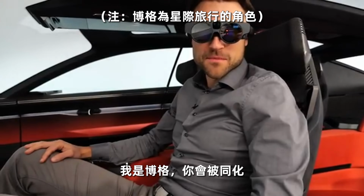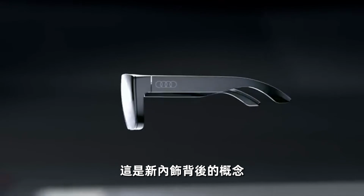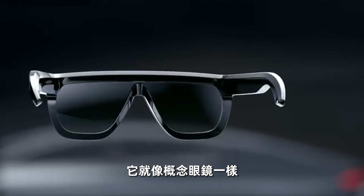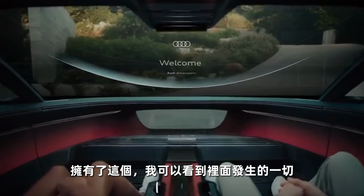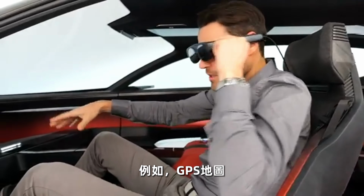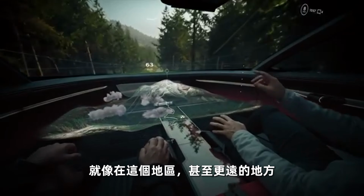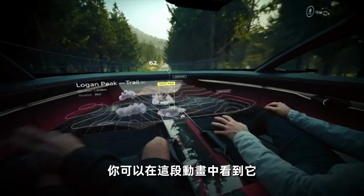I am Borg. You will be assimilated. This is the concept behind the new interior world. This is mixed reality, so it's called. These ones here are like concept glasses. And with these, I can see what's going on here. For example, if there's like a GPS map going on, it's like here in this area or even further behind. It looks like I could touch it. You can also see it in these animations here.